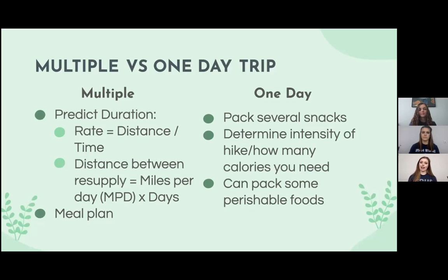And you can figure that out by looking at the distance of your travel and dividing that by the time it takes. That's a really important thing for regular backpackers to understand, how fast you typically travel. Another way to figure this out is by finding your distance between resupply. So let's say you're backpacking Europe, going from one town to the next, and you want to know how many miles there are between them and how many miles per day you can travel. That way you know how much food you need to bring.